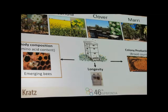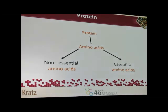So first, let's have a look at body composition in emerging bees. And just a quick reminder, we have our amino acids that make up our proteins, and they can be divided into two subgroups: non-essential amino acids and essential amino acids. Today I'll be focusing on the essential amino acids, and these are the ones that bees really have to obtain from their diet, so they cannot make them themselves.